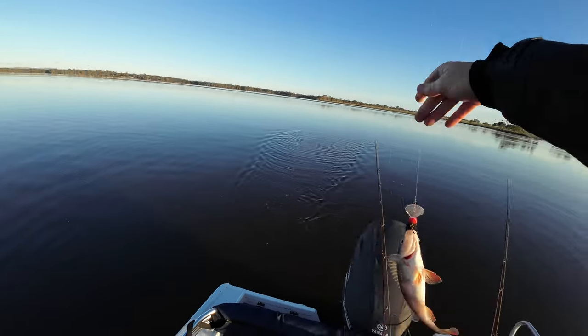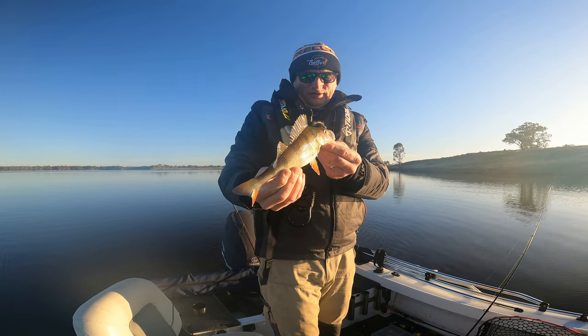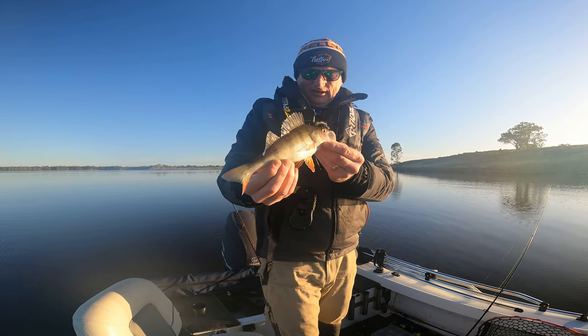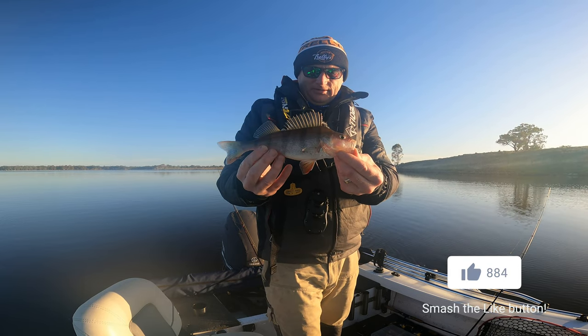Here we go. He's a nice reddie. There we go. Little reddie, caught him on the trawl. Just taking that little shad. I know he's sort of pushing up around that 25.